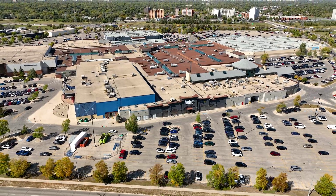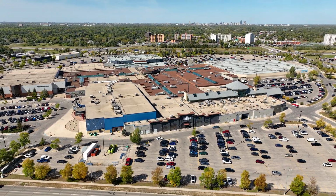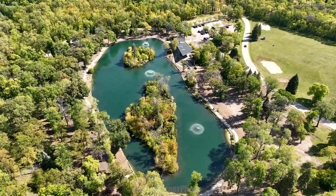For this project, I'm trying to drone over every neighborhood in Winnipeg and also move into Manitoba after that, but I need your help. If you see your house or your neighborhood in any of these videos, you're legally obligated to go down and post I Can See My House From Here in the comments.